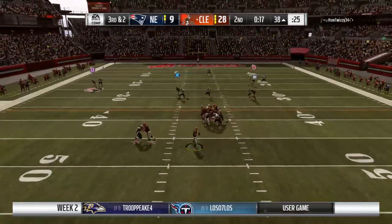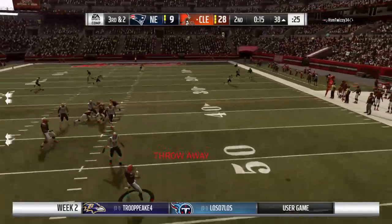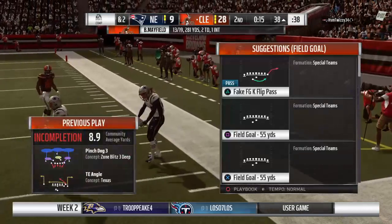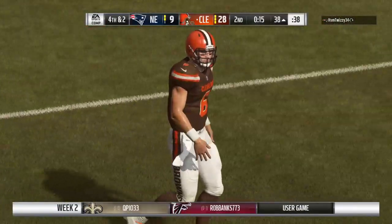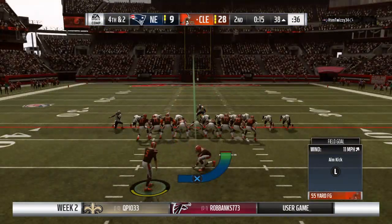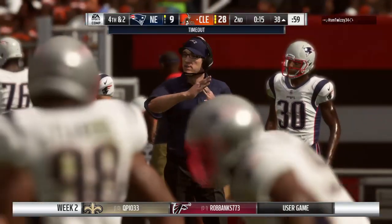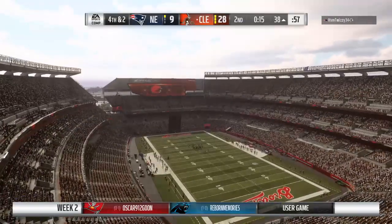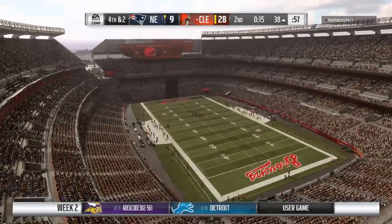Mayfield on 3rd and 2. And that is incomplete. Down to 15 seconds now. Zane Gonzalez now to try the Browns field goal. Now the Patriots will use the second of their timeouts, as it'll come with 15 seconds to play in the first half.